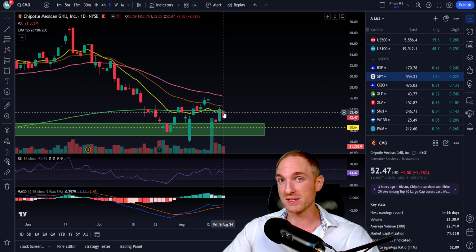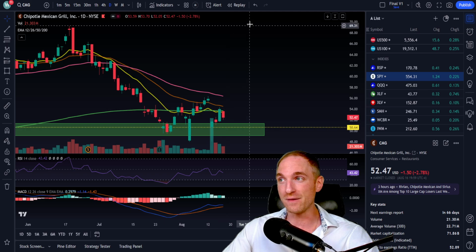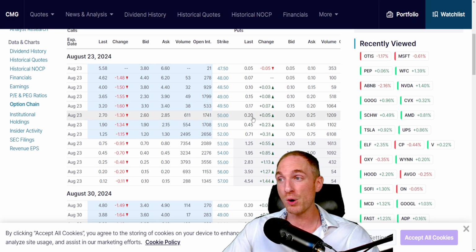That is where selling puts comes in. You can actually sell a put at the $50 strike, and if ever the market does come down into that location, you will end up buying the shares, but you will also be compensated for your time. Take a look at the Chipotle options chain right here, and you can see that these puts on the $50 strike are going for anywhere between $20 to $25 each.